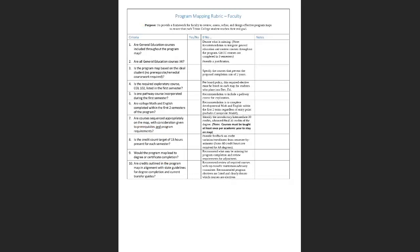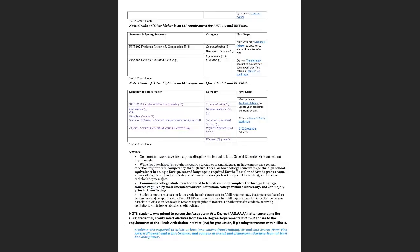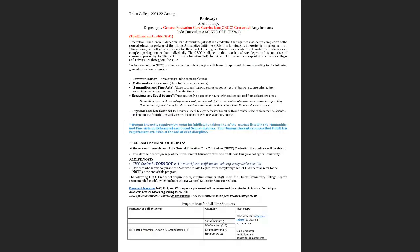They all look the same. GECC. I have not even actually reviewed this GECC. So general education core. Went a little too fast. Where's the first semester? Here, first semester, you'll see just the gen eds.